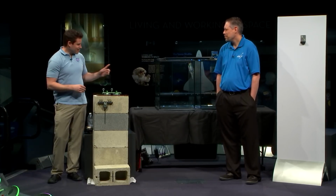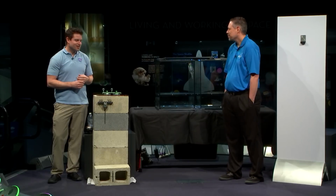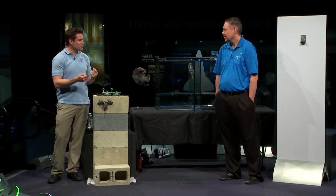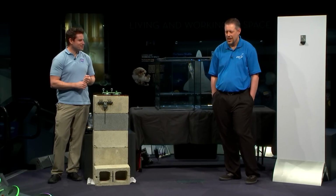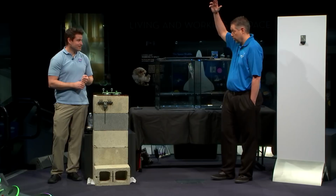And while the geckos are pretty amazing, you'll notice some of these geckos also have claws. So there's really no one way to stick to everything. You kind of have to match your gripper to the right kind of surface. Now, you also had a larger version of this that climbed a little bit higher, right?